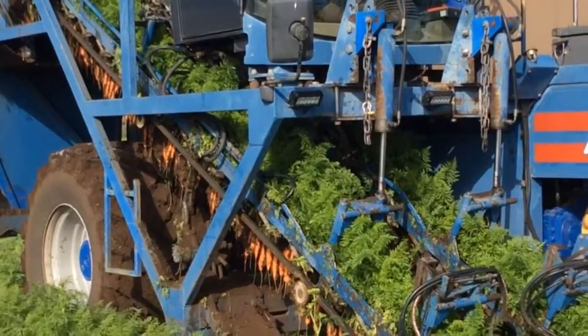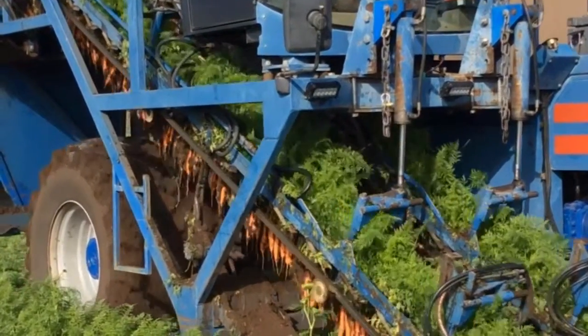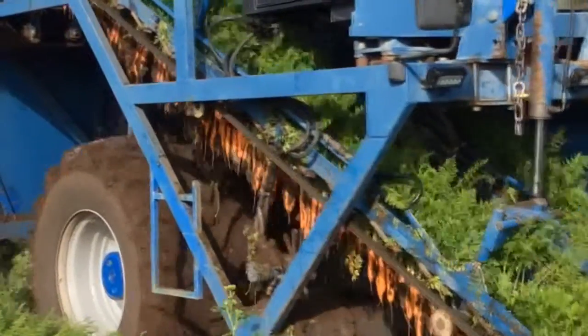Some of the challenges we've found are distinguishing the difference between the weight of the dirt and the carrot going across the weigh cell. That's one thing for us that we're just working on at the moment, trying to clean the carrots before they go over the weigh cells.